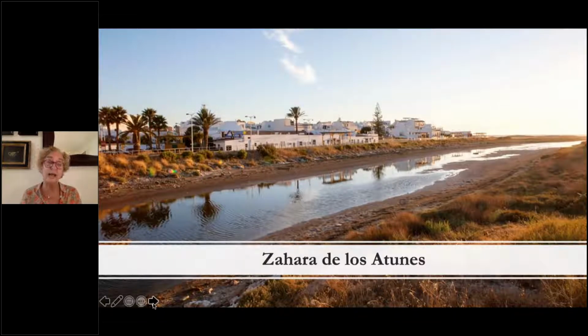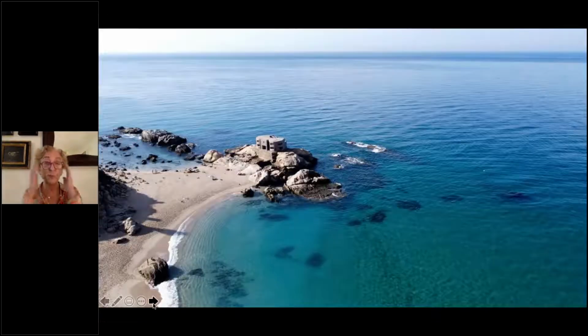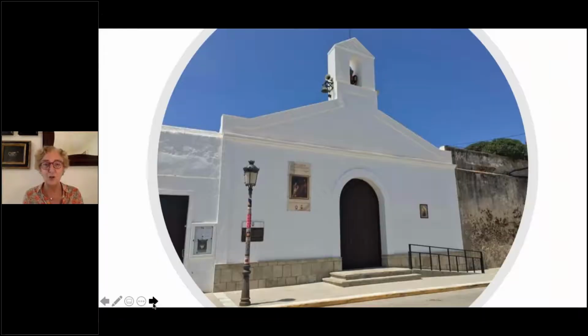And this is beautiful Zahara de los Atunes. This area is fabulous. De los Atunes means of the tuna fish. So it is the area where we fish tuna, and it's amazing because people come from places like Japan in ships to get the fish, and the fishermen take them and freeze it. Supposedly the best tuna fish in the world comes from this part, Zahara de los Atunes. The tuna is so important that it is even written in the name of the village. So in this area, fabulous tuna fish to eat.